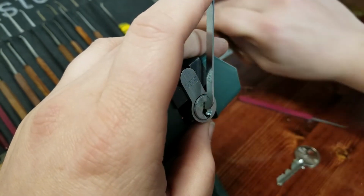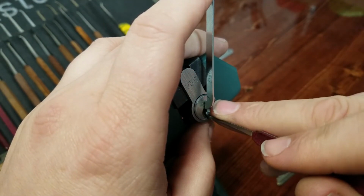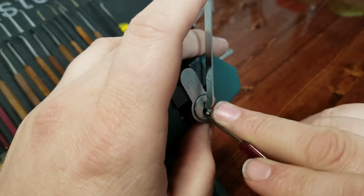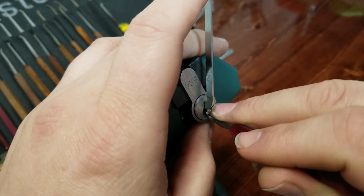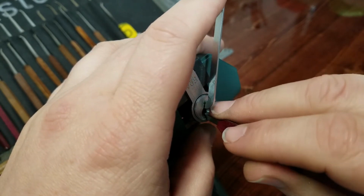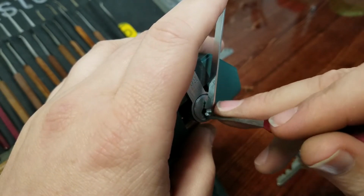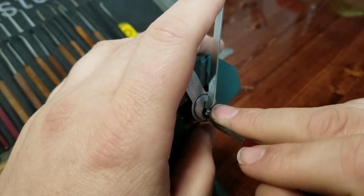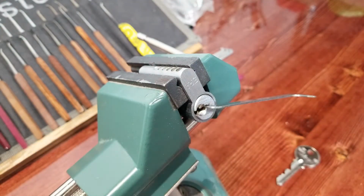Okay, there we go. Okay, back to the 15 thousandths pick. 2 is bound solid. 3 feels like he's picked. Okay, I'm in a super deep false set now. So I'm close to having this one open, maybe. There we go. Pin 4 was my holdout. All right.